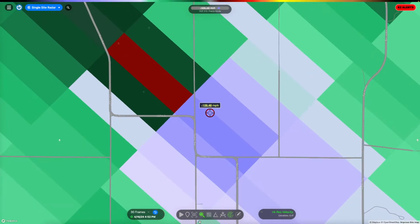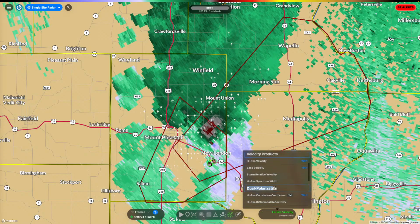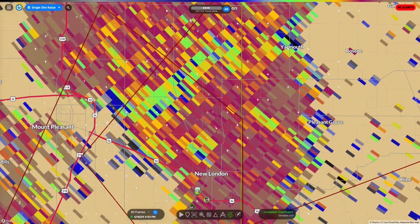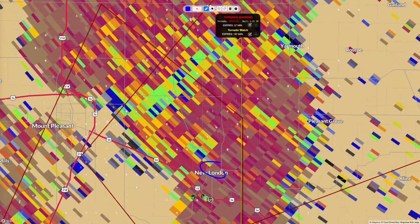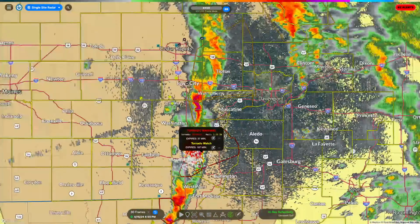And, okay, this new velocity scan is a little bit lighter on the actual rotation, but this is still likely a strong tornado on the ground here, guys. Let's see if there's a debris signature, and yes, there is. That is almost certainly a debris signature northwest of New London, Iowa, so this is confirmed to be doing damage now. There are pieces of the city of New London, Iowa that are getting picked up into this tornado and thrown thousands of feet into the air, and that's what we're looking at there on the correlation coefficient.